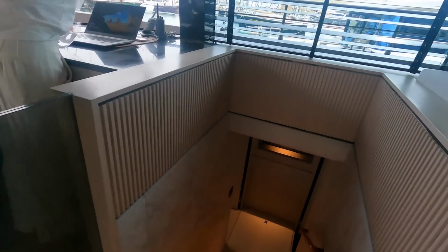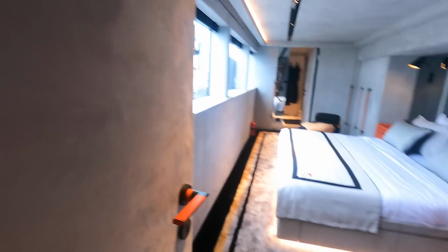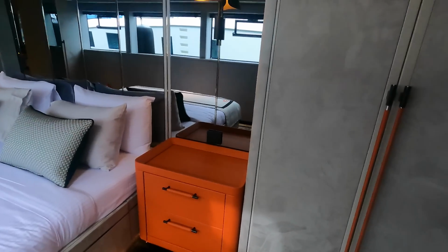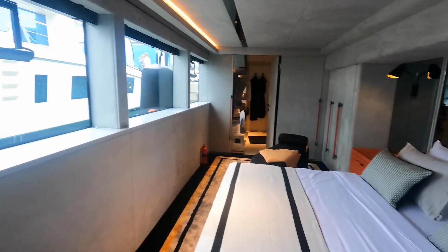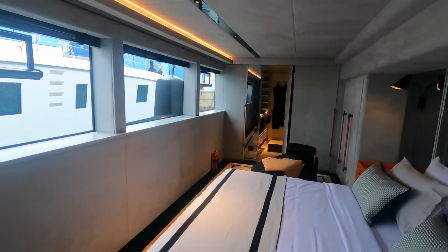So I'll go down to starboard first, and this is the master cabin. Would you look at that? The decor may not be to everybody's taste, but as I've said, that's completely bespoke. But just look at the size of it. Great use of glass as well. You know, glass panels all the way along. You lie in bed, you're looking out over the water.